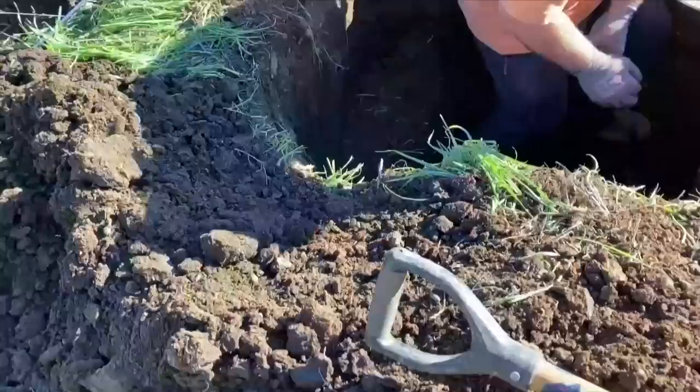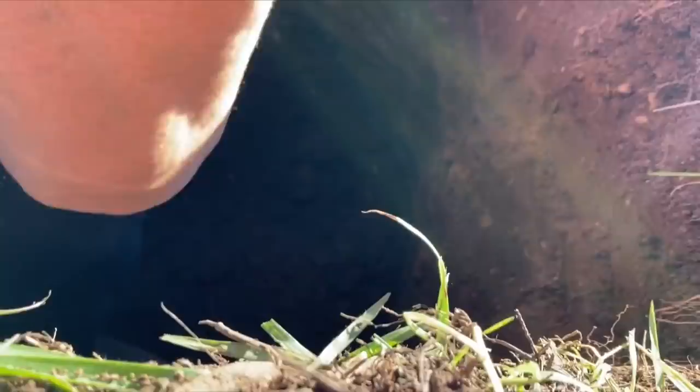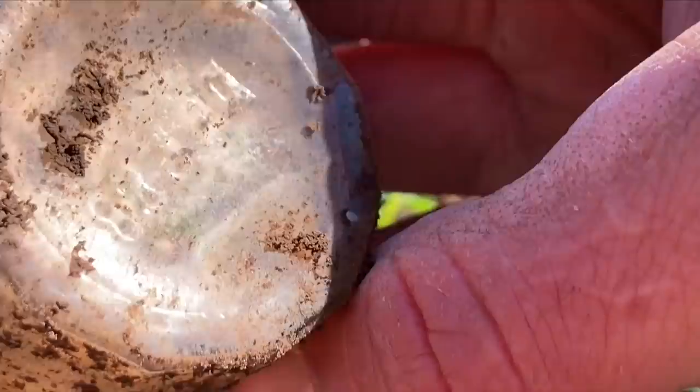Might be another something next to it, though. Well, good. See what's next to it. Oh, same thing. It's funny, that one looks older just because of the patina. Yeah. It's got the numbers and letters on the base.